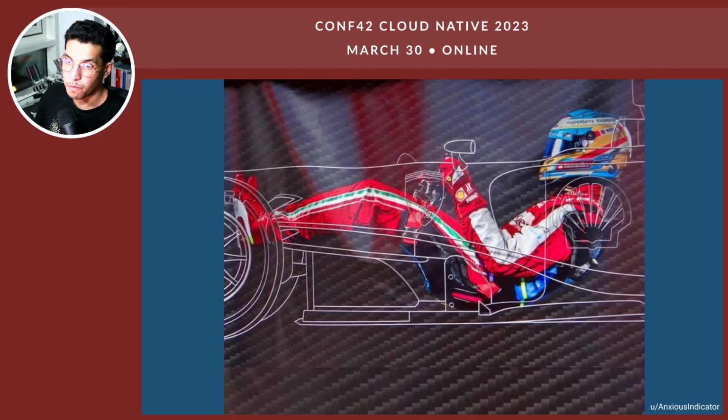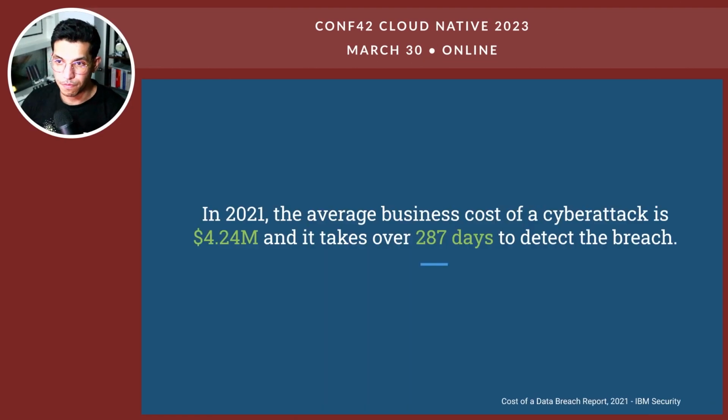I want to end this presentation by highlighting how comfortable driving a Formula One car is. Look at how the driver sits in a Formula One car. It's actually a trade-off between security, speed and safety, and extracting the maximum out of the car. And the same thing applies for software engineering and the way we design our systems. It's basically a trade-off that we need to make between security, speed, and velocity.